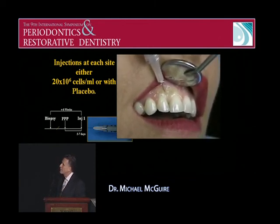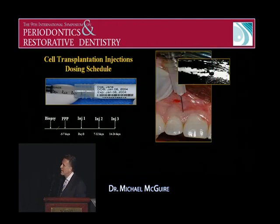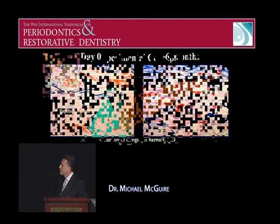We're able on average to inject somewhere between 6 to 8 million fibroblasts, and we dose that 3 different times at 7-day intervals, trying to get as many of the fibroblasts as we can into that area. This was taken off of one of the dermatologic papers using this material, and you can see that at 6 months you have more fibroblasts, a thicker dermis, no signs of inflammation. What happens is after the fibroblasts are injected, they take their spot in the normal dermal architecture, begin to produce collagen, and stimulate native cells to do the same thing.